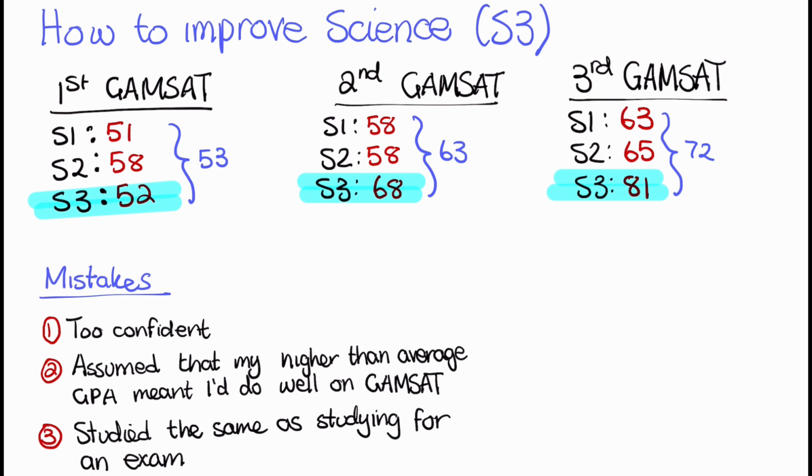So I think one of the biggest mistakes people make when they first hit GAMSAT is that they're super confident. And I know this was a mistake for me. I just assumed that because I had a relatively high GPA, it would mean that I'd do all right at GAMSAT. And I think that this really isn't the case. I mean, GAMSAT's one of those exams that requires a lot of conceptual thinking. It's not just about rote learning for an exam. You have to really understand the content. I think this is quite an issue for people that first start off with GAMSAT.